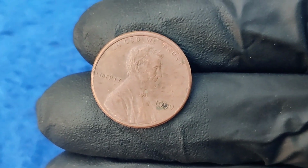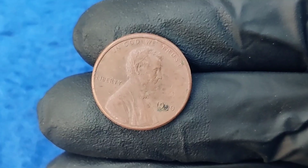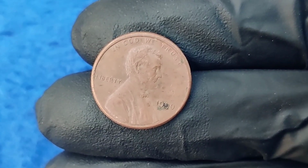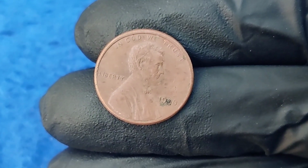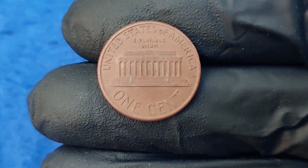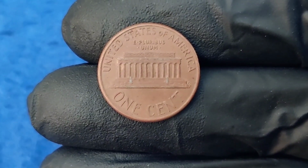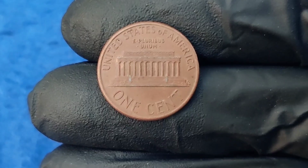Next, coin number 2. Now, let's move deeper into our treasure hunt with a coin that carries both mystery and magnificence, one that silently hides in plain sight until a sharp-eyed collector uncovers its true worth. This is the Lincoln Memorial cent from 1990, struck without any mint mark. At first glance, you might think, what's the big deal about a missing mint mark? But let me take you into the fascinating background of this little powerhouse.